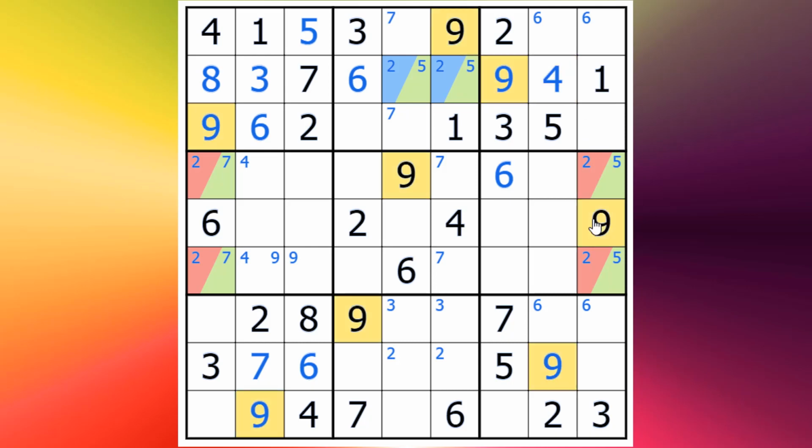Continue with the 9s. 1, 2, 3, 4, 5. This 9 here means we can't have a 9 there, which means this one here is the 9, the unique 9. And I think that's all the 9s, is it? 1, 2, 3, 4, 5, 6, 7, 8, 9. That's all the 9s. Great.